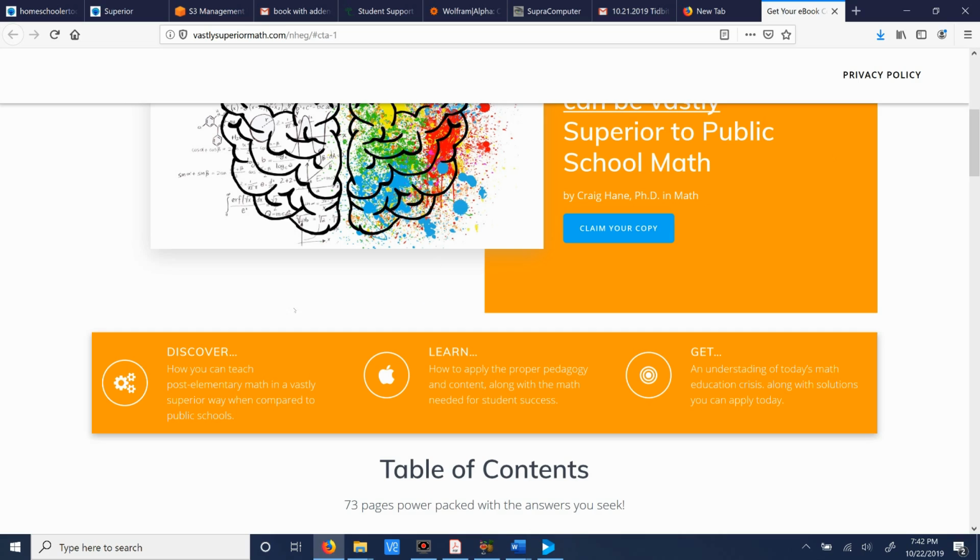Now, what you're going to get out of this book is, first of all, you're going to discover how you can teach post-elementary math in a vastly superior way to your students compared to any of the public schools today. You're also going to learn how to apply proper pedagogy, that is, teaching techniques and proper content and proper tools to your student to learn the math. And you're going to get an understanding of today's math education crisis, along with solutions that you can apply today.